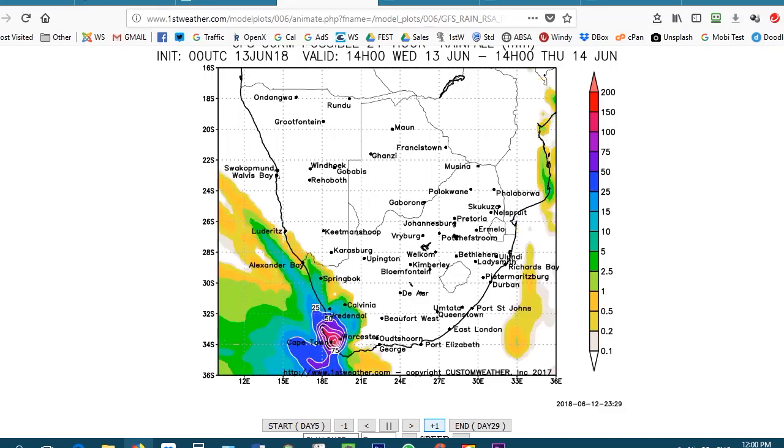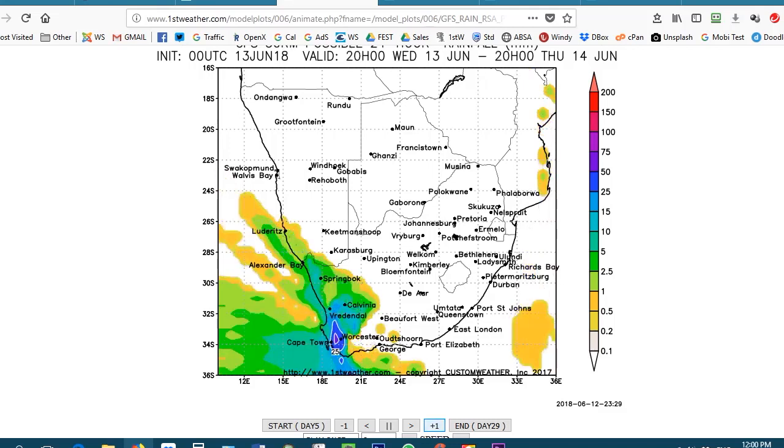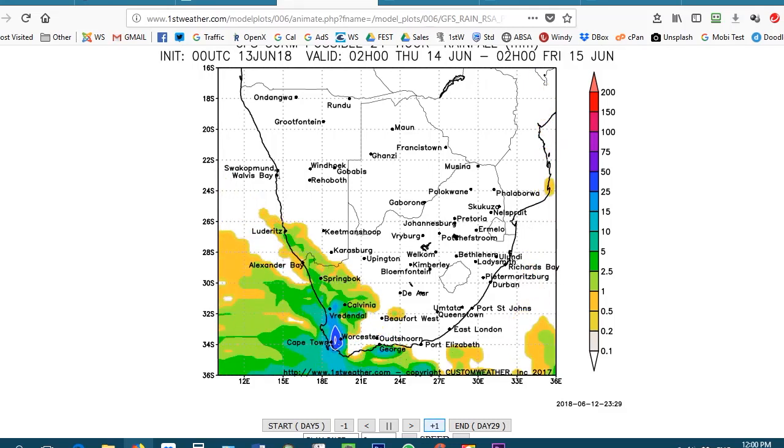And what's great about this is it just lasts for so long, like literally 24 hours of consistent rain, all the way through to Friday afternoon and Friday evening even. So that's like 36 hours of really good rain. So yeah, that really bodes super well for Cape Town.